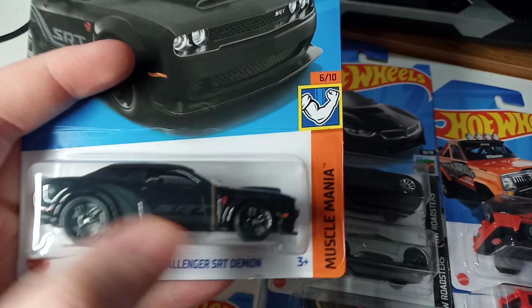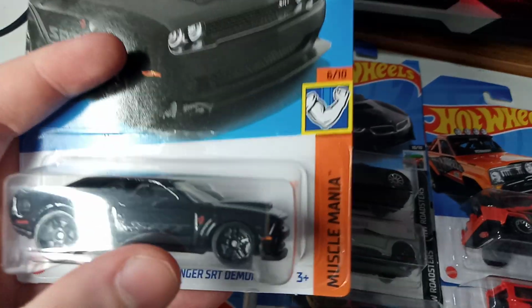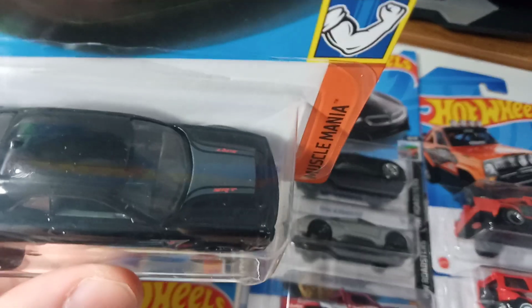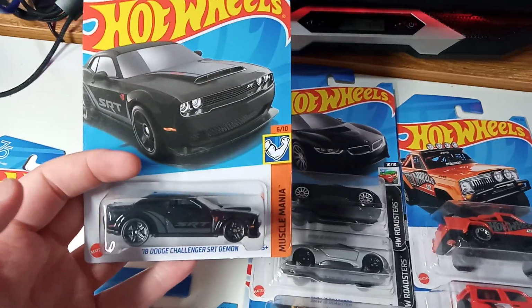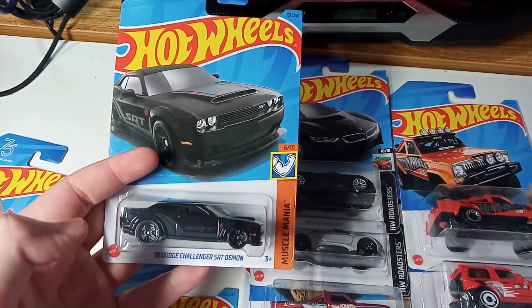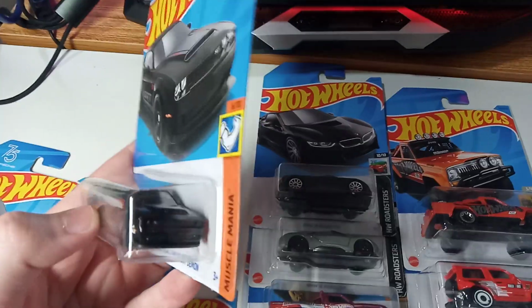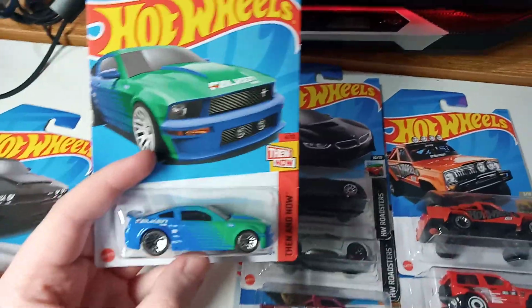It's got the SRT logo there and some stripes, and it's got the Demon logo just there. What's on the SRT? Yeah, SRT again. Really cool. This thing looks awesome. I really like the blue one too. And I think I've got nearly all the Demons that have been released. I know I don't have the yellow one though. That's one I don't have. But yeah, super cool.